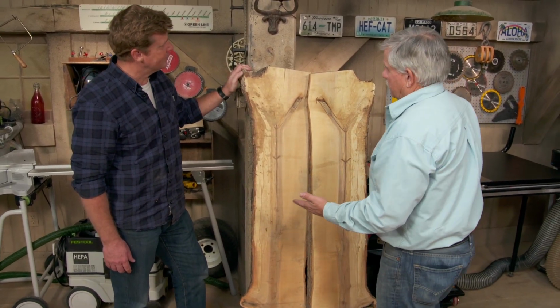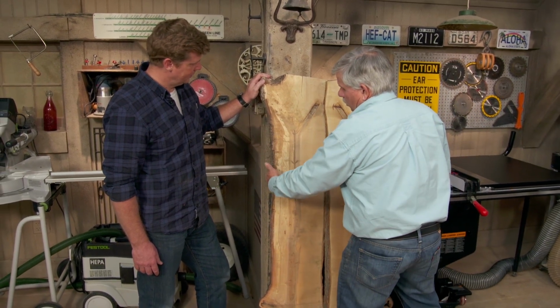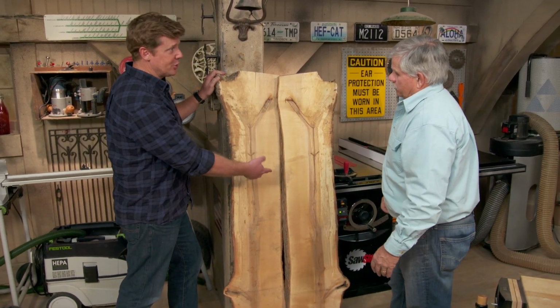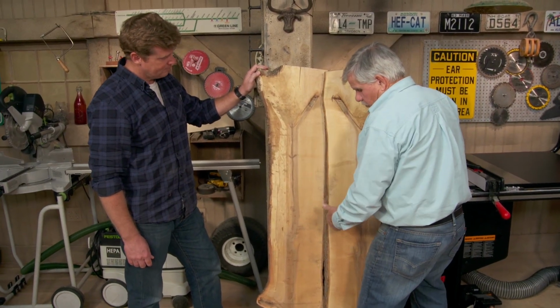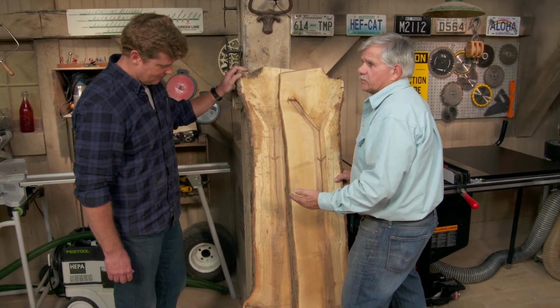A couple of options that I like to think about here is, do I want a book match? Also, how do I want the live edge to be? Do I want the angle up or do I want the angle down? So we're going to give it two straight edges because you want to glue them together. Two straight edges, keep two live edges. Exactly, and we also have to decide on how wide we want the table to be. So it gives us a lot of options by having two pieces.